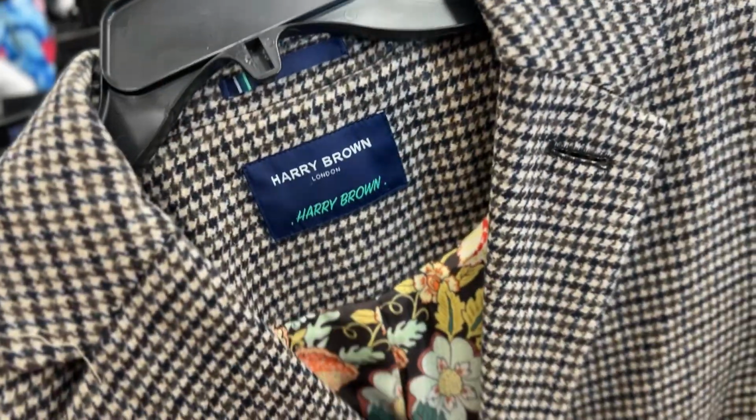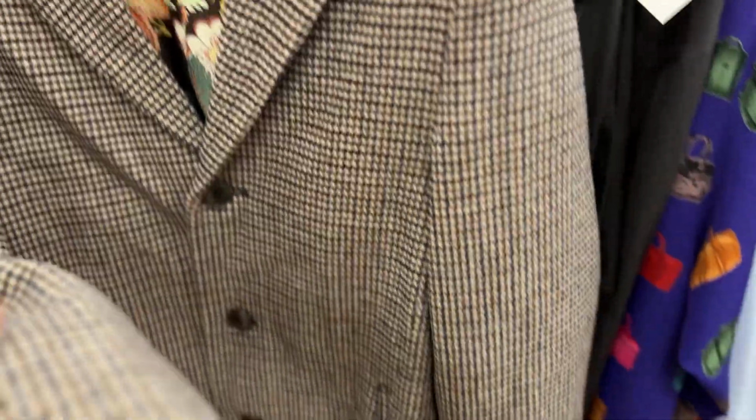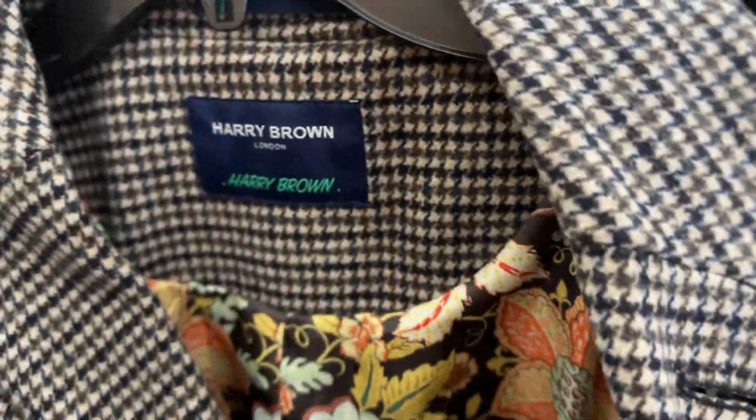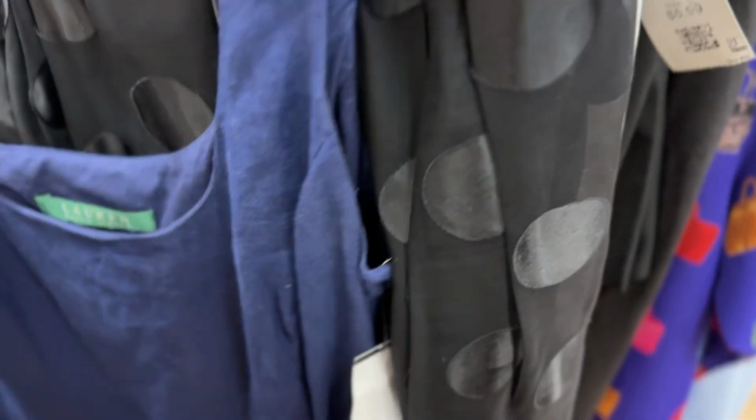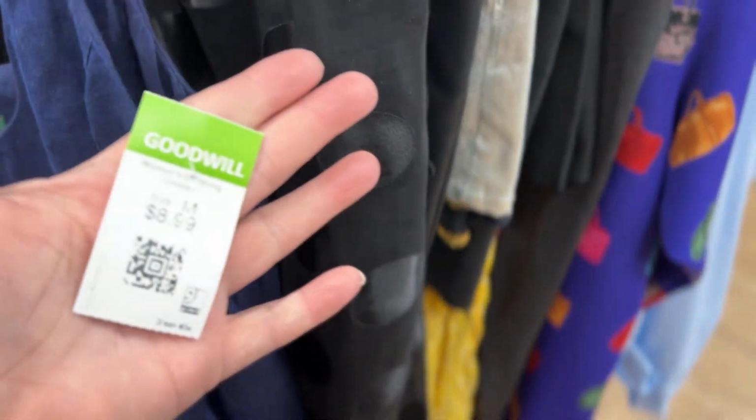This is not high quality Harry Brown London. It's a wool blend, and that's your giveaway. As cute as it is, we're gonna leave that behind. This linen Ralph Lauren dress, I thought was super cute. Not what I do.